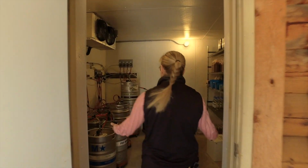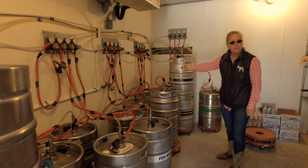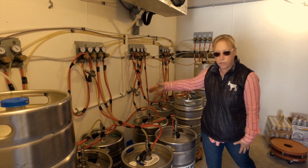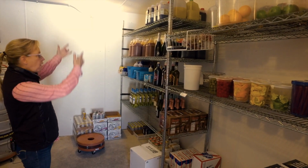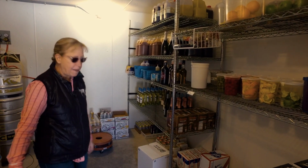So if you step into my cooler, you can see that we have a lot of choices of beer. And all the lines are kept inside here. Everything stays chilled and cool. And then we have a little storage area over here for some canned beers, condiments, our really delicious Bloody Marys, and all kinds of libations.